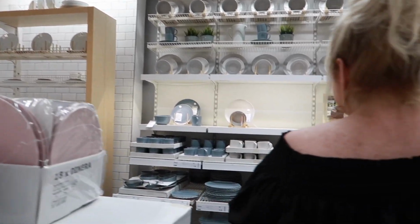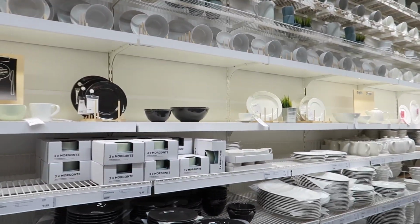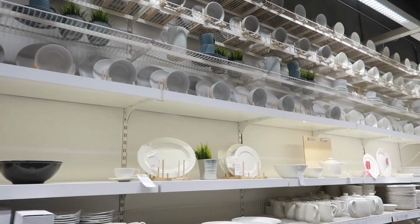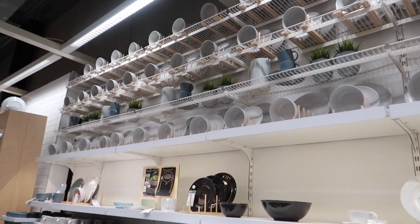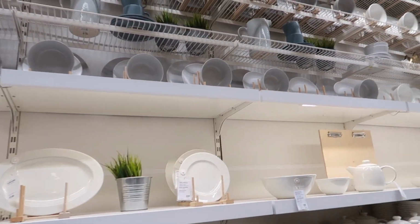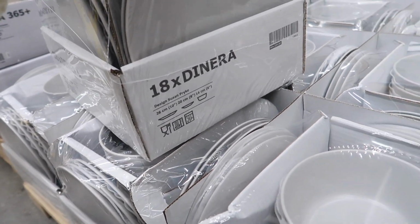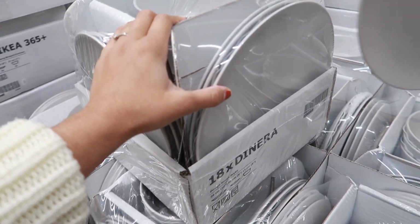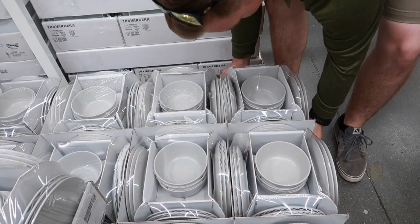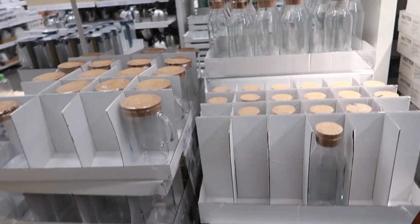So now dishes. We are really in need of dishes because we have none in our new house. So we just gotta find some really inexpensive, cute ones. So these are our options. I really like this 18 piece for $35. Small, large plates and bowls. They'll be good. So these are really cute, but they're $5 and I am on a budget.